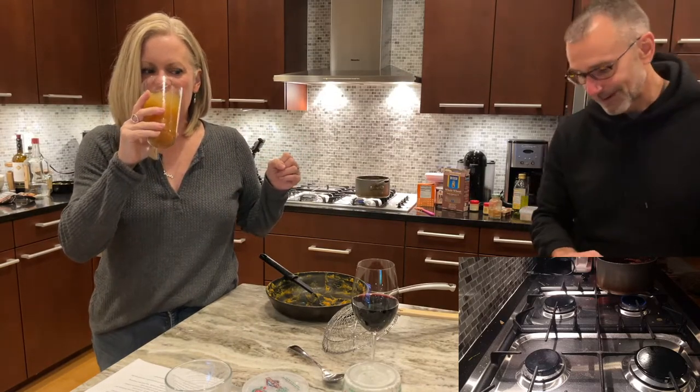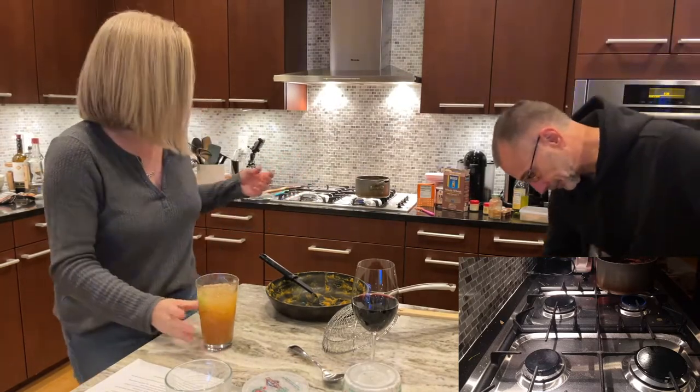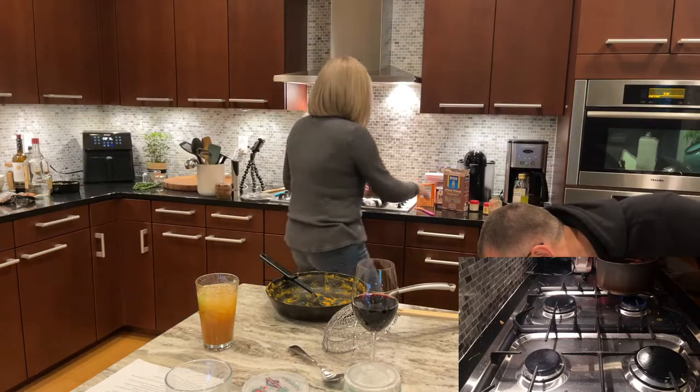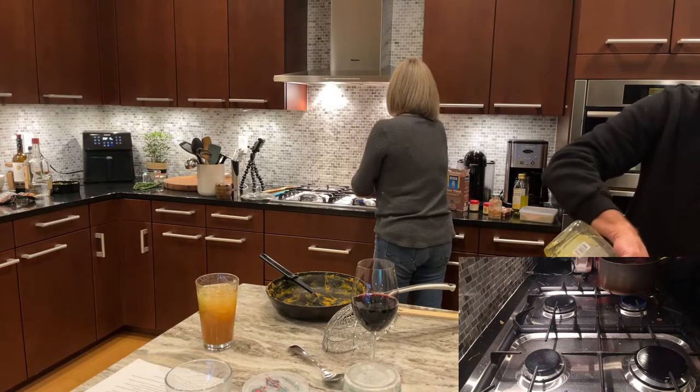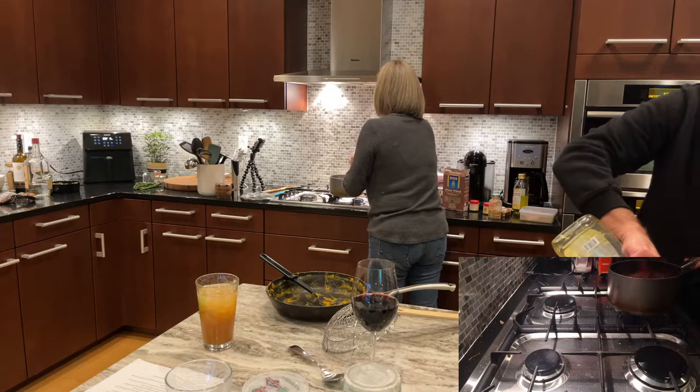What's that drink? The drink is awesome. It's awesome. So I'm going to check my pumpkin butter. I just checked my bread. My bread wasn't done yet.